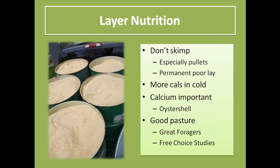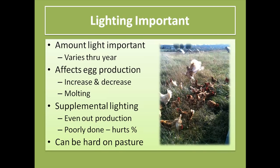Lighting, like we talked about, is very important. It varies throughout the year. It affects egg production. Increase and decrease in production follows lighting. It can induce molting, where they replace all their feathers, and they actually take the protein instead of doing eggs. They stop laying eggs and put it in the feathers. Supplemental lighting can even out production. Definitely something to be considered, but if it's poorly done, it really hurts your laying percentage because they can just stop. It stresses out the birds. And lighting can be really hard to do out on pasture.